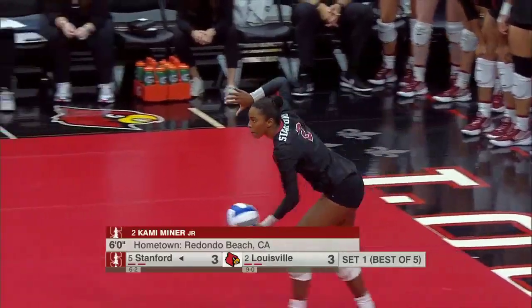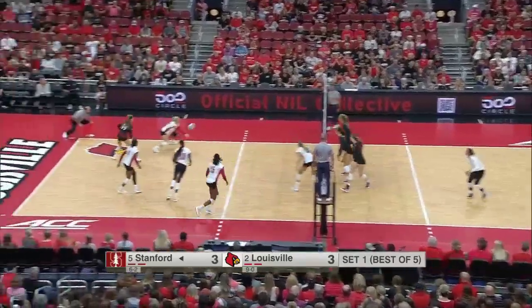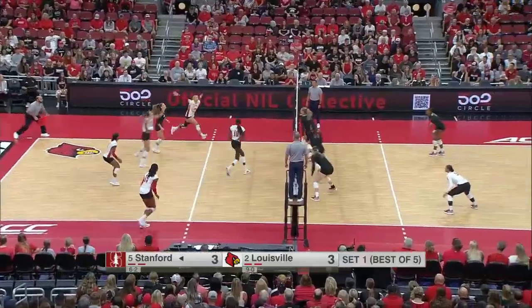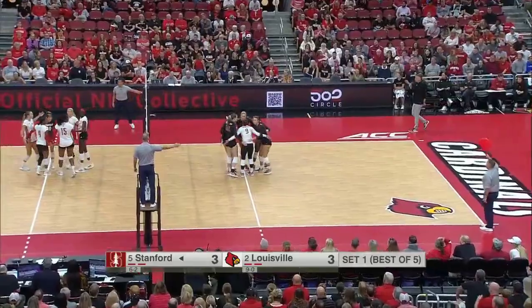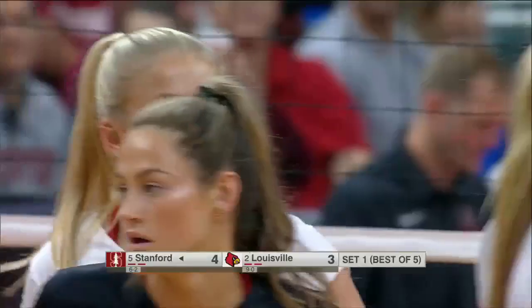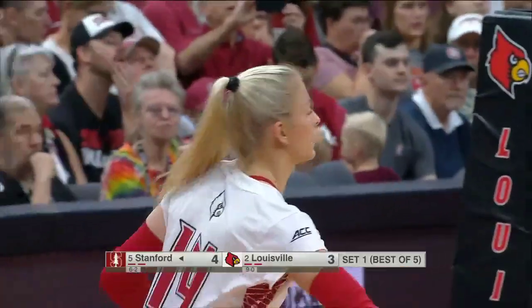Elena Scott will give you her digging numbers. They are exceptional, nearly 4 digs per set, working on DeBeer. And down the line and just out of bounds. Pretty good looking swing and a nice delivery by Glock, but just a hair long by number 14 in white.